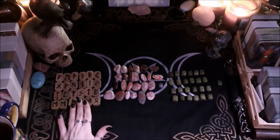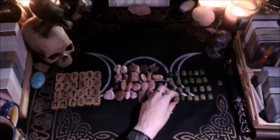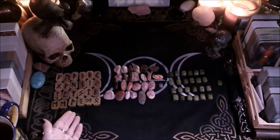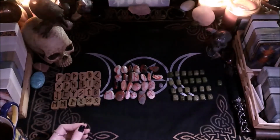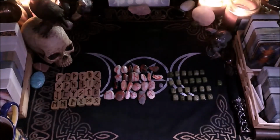We have wood, stone, and then this is like semi-precious stone. These are jade. You can also get little pieces of wood. You can wood burn them yourself as well as paint them. You can also carve them onto pieces of bone, sticks, horns, any item that you feel comfortable using.